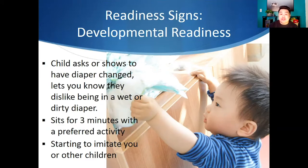Here are some signs that your child is developmentally ready to start toileting. They are asking or otherwise indicating that they want their diaper changed. This could even include signs they are uncomfortable in their wet diaper or their dirty diaper. Is your child imitating any of the toileting routine on their own? And are they going to the bathroom on their own to investigate? These are a few signs to show us that your child is ready for toileting.